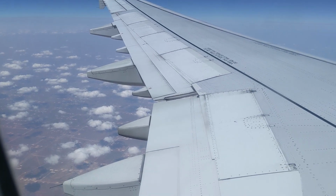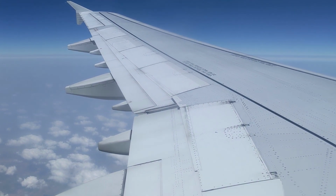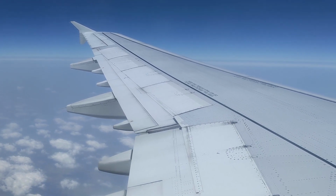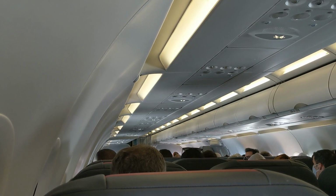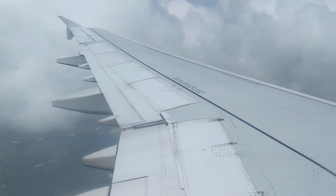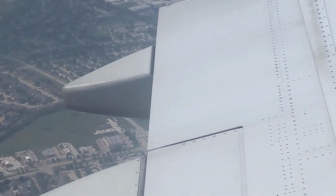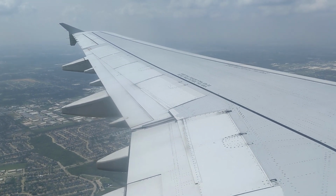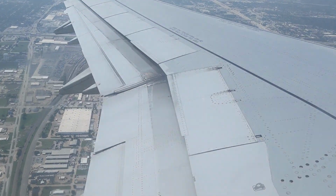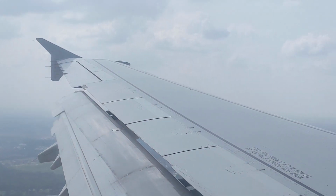As the scenery gradually became more Texan, it was obvious that we were beginning the approach into DFW. Deserts became less deserted below, and the nose of the plane could be felt gently pitching down for the descent. Flaps are set on the A321 as it is aligned for direct approach into runway 35 center, the only asphalt runway at Dallas-Fort Worth Airport.